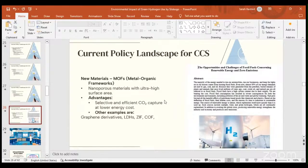There are new materials right now. The new materials should be characterized by nanoporous materials with ultra high surface area, and they should be selective and efficient for CO2 capture at lower energy cost. By the way, the new materials are characterized by cheap cost. It's not too expensive. And there are eco-friendly materials like graphene derivatives, double-layered hydroxides, ZIF, and COF.